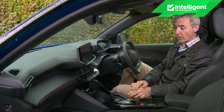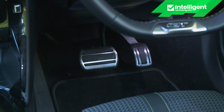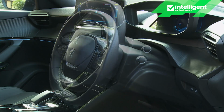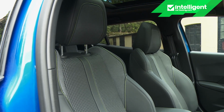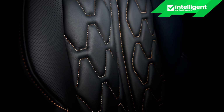What else? Well, we don't think many will particularly like this oversized gear knob, and taller drivers might find the pedals placed a little too close for comfort, although there's plenty of seat height and steering column adjustability. The seats are reasonably comfortable and attractively stitched, but it's disappointing that you can't add lumbar support into them unless pricey leather upholstery is specified.